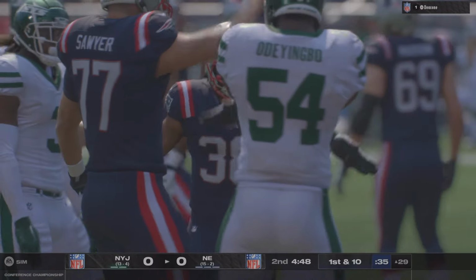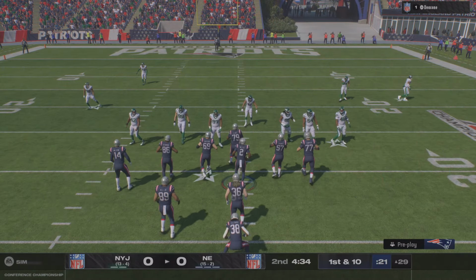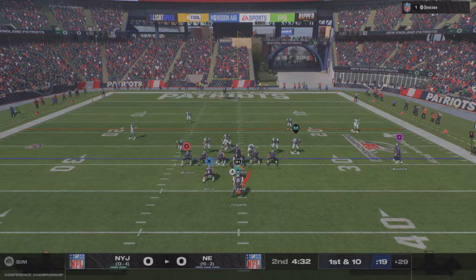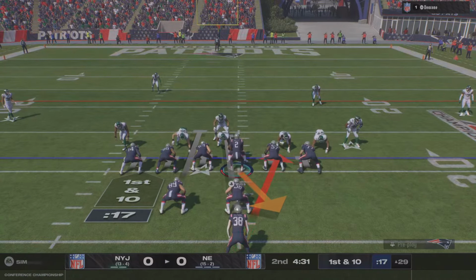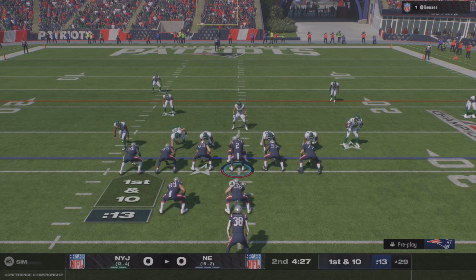The goal of every offense, Mike, is to find a way to establish a balance between the run and the pass. And some success here early on the ground will open up things as the game unfolds for the quarterback in this passing game.